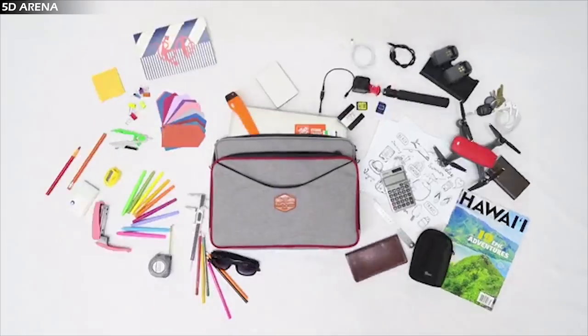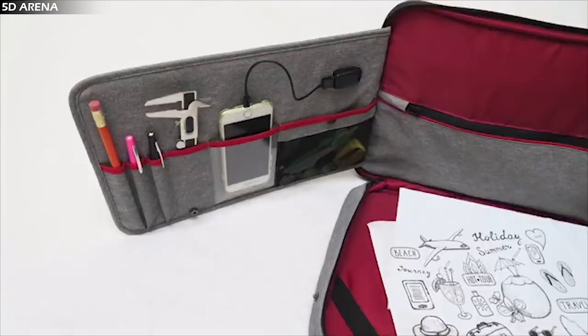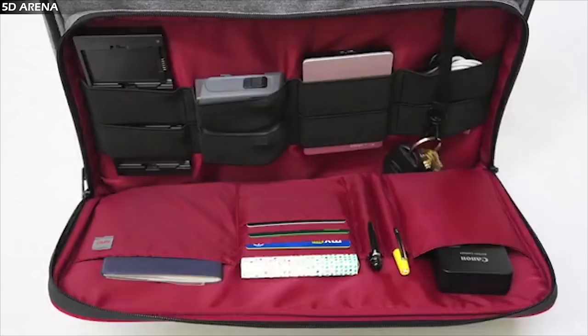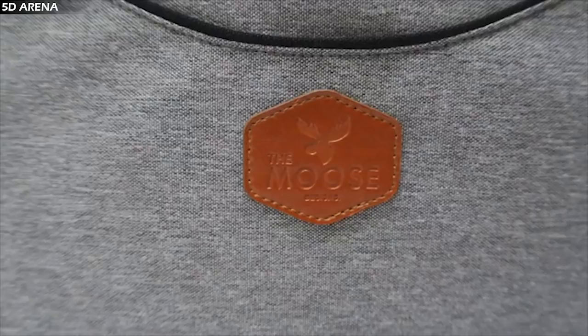Number two. Meet the most functional laptop bag ever. We decided to go back to the drawing board and then break the rules to make a laptop bag for the creative and adventurous people. So get ready right now. Introducing Moose Designs.